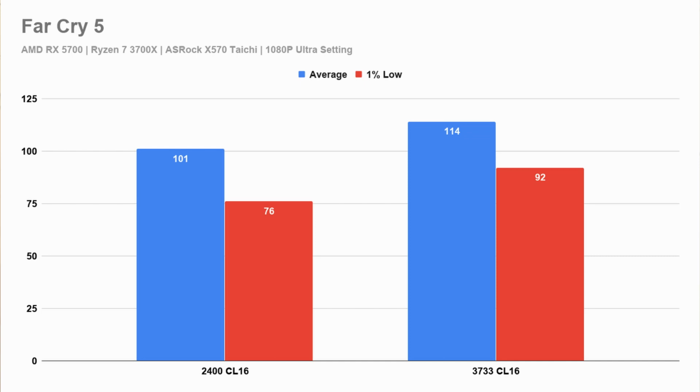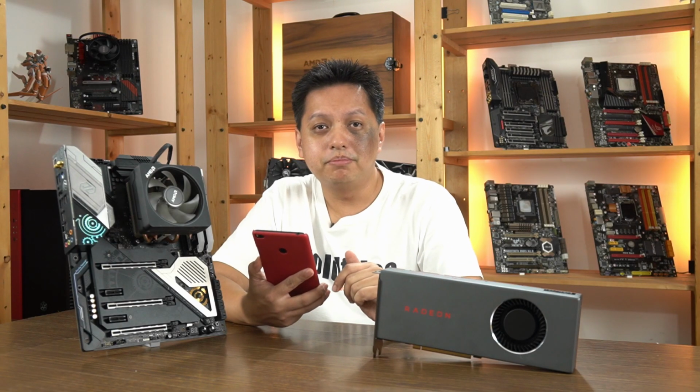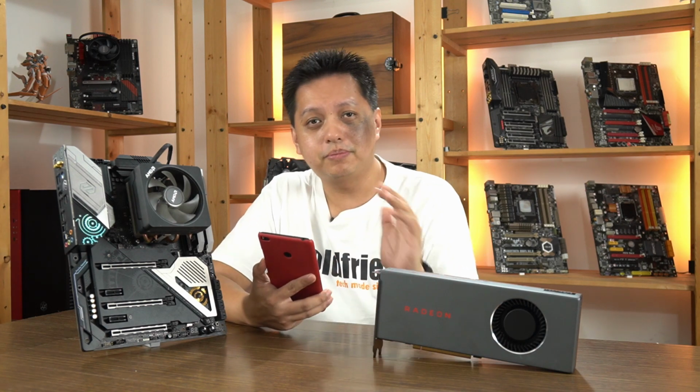Up next is CSGO at 1080p. At 2400 MHz, 349 frames per second average, while the 3733 aggressive timing is at 375. But both of them scored about the same when it comes to 1% low performance, which is 74 to 76. So overall, the take-home point is that running an AMD Ryzen based system with low-speed RAM isn't an issue. The performance is still fast.